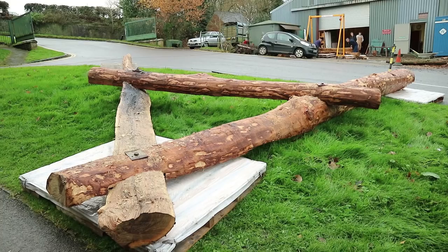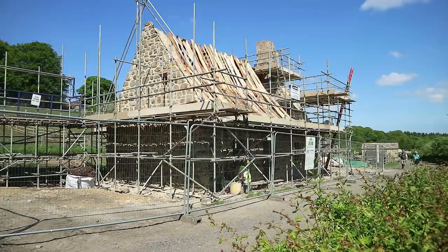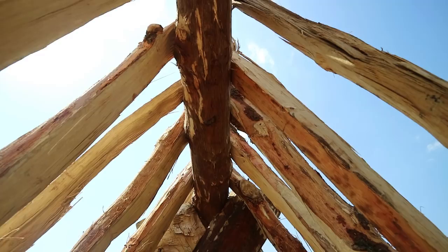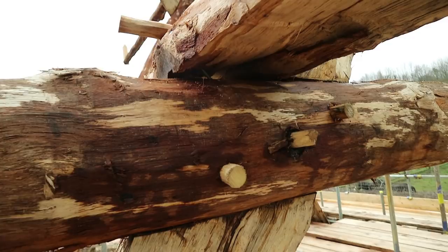The oak was felled in Northumberland. It was split by our team here, who've done a fantastic job, and it was put into place. It's like a fantastic kind of jigsaw construction. It's been put together using proper doweling methods. So as a visitor, when you look up, you can see those traditional methods of construction in the roof.